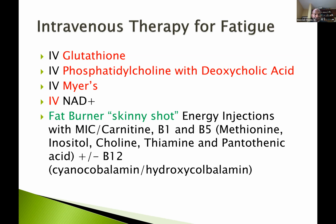So Myers, I recommend 6 treatments of Myers for people who are just chronically fatigued or acutely fatigued, for athletes, people who've just been through a stressful situation and they're feeling down about it. A nice B vitamin boost is what you need. And then NAD, we talked about it more, but nicotinamide adenine dinucleotide is what it is. It is the new anti-aging formula because it drives the energy pathway, and it's in every cell of the body.